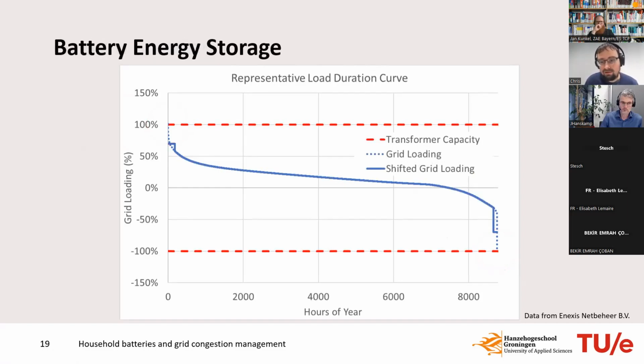Rather, you could, say, install a battery to handle these peak load problems in the worst moments of the year, and then use the battery for other purposes for the rest of the year. Then you're not installing all those extra cables, all these extra transformers that are only really needed for those worst few hours a year.